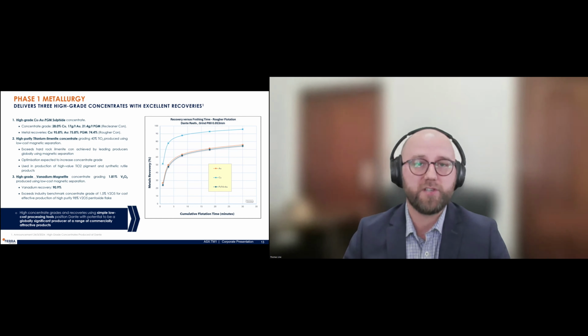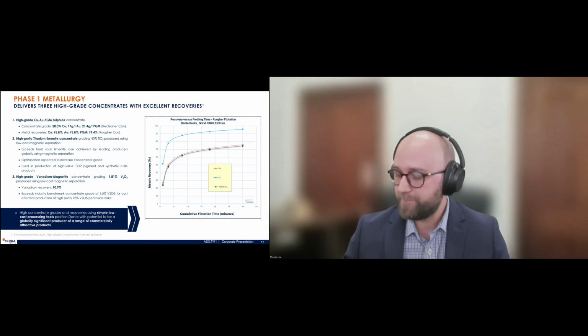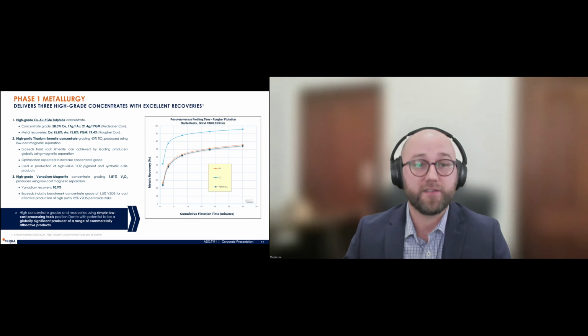They're excellent results. If we look at other peer companies like Chalice and other companies doing their initial metallurgy on discoveries, magmatic sulfide discoveries like this, it's a top class, very, very good result. And these are unoptimized as well. So we're in the process of doing optimization on this now, and quite excited about those results as well, which should be reported over the coming weeks.